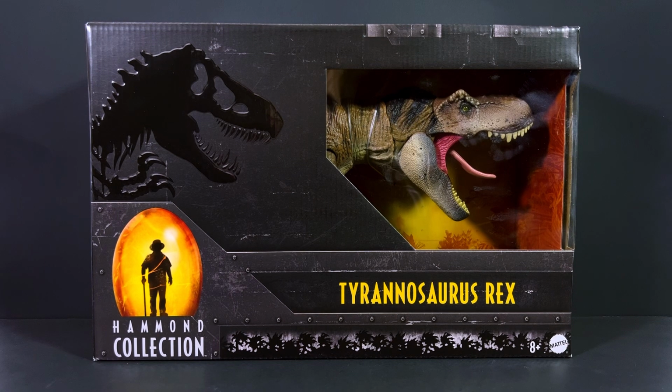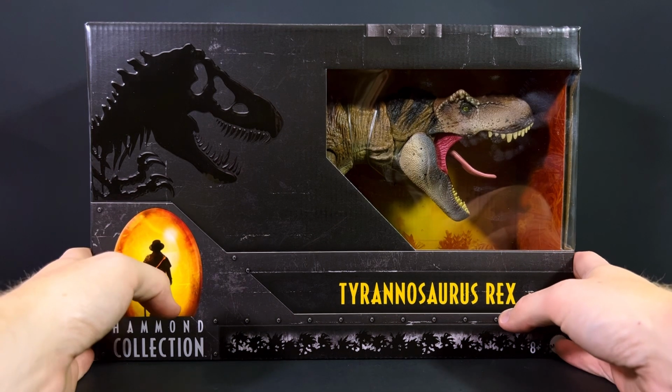But with the Hammond collection, Mattel is changing all of that, and we are getting collector grade dinosaurs with premium paint jobs and super articulation for the very first time. The hot ticket for the whole line has been the Tyrannosaurus Rex. After years of excellent T-Rex toys ever since Fallen Kingdom, we've seen customizers get a hold of those sculpts and paint them up to the max. But now Mattel has entered the fray with their very own premium paint version and a completely brand new sculpt.